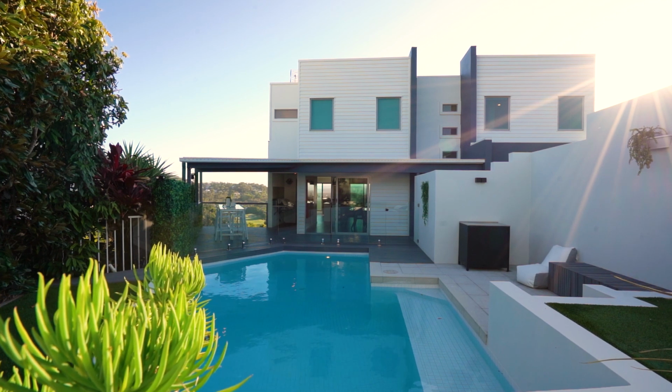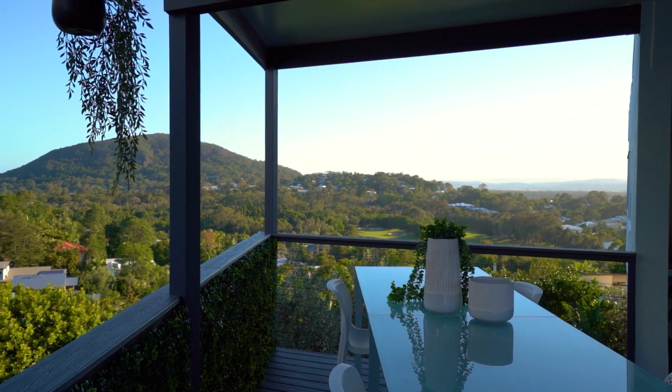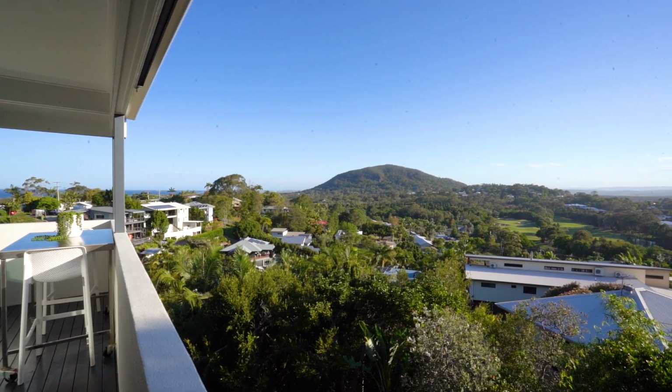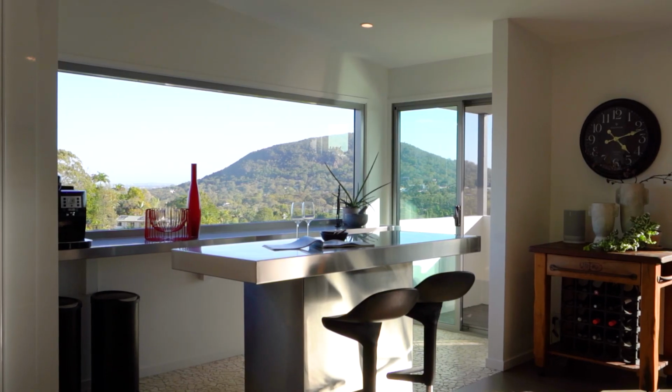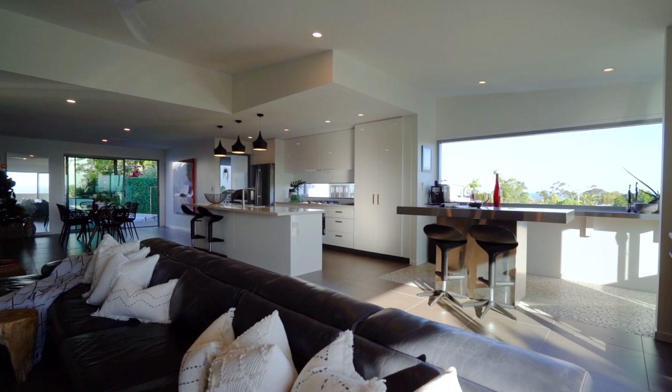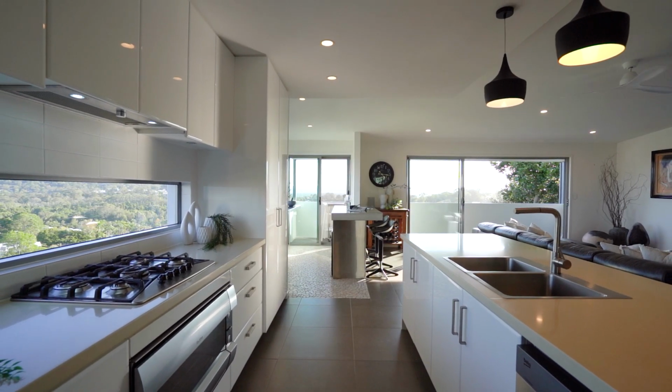On one side is a tropical, private pool with views through the home and to Mount Coolum, and the other an external balcony, perfect to enjoy coffee while the sun rises over the water, and a wine while the sun sets over Mount Nindri. The kitchen, dining and living area is grand and perfect for entertaining a large group or simply soaking in the sense of space.